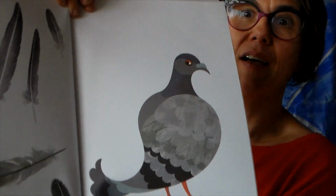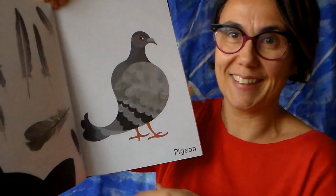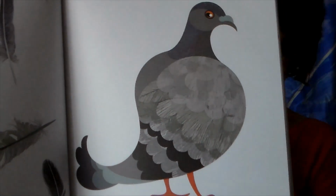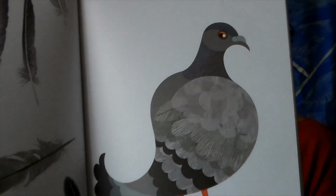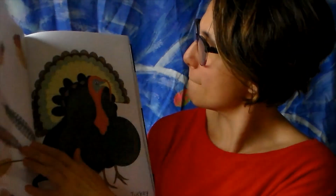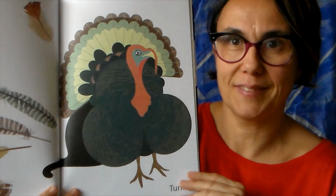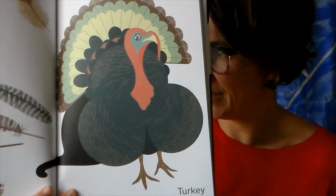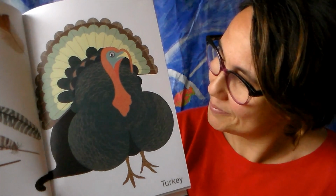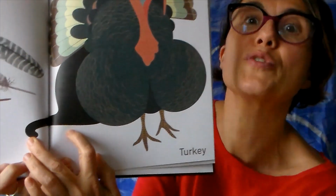Do you like pigeons? I don't. Turkey. Turkeys say gobble, gobble, gobble, gobble. Listen. The black animal is following us. Look, can you see it?